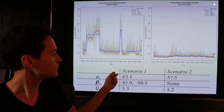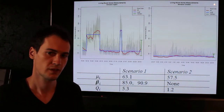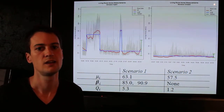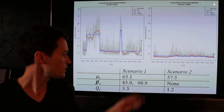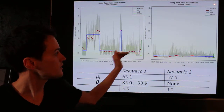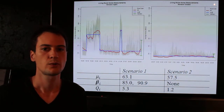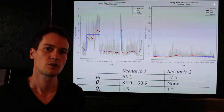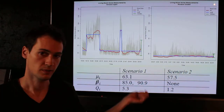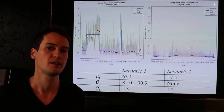For scenario 1, with the windows open, we see that the average noise was 63.1. The city of Boston allows for mixed residential industrial areas to have an average noise dose of 65. So this noise is fine. However, in scenario 2, the average noise dose is decreased by about 6 decibels. According to Carrera and others, that should correspond to a 0 to 4% decrease in their cardiovascular risk by keeping the windows closed over a lifetime. That might be a considerable gain that Gina should consider.